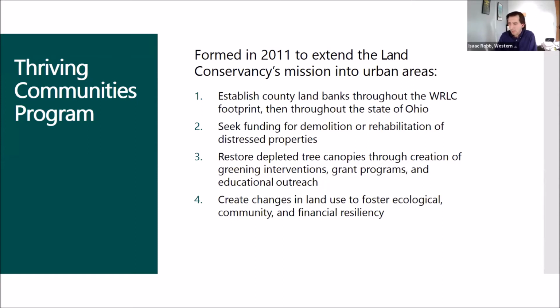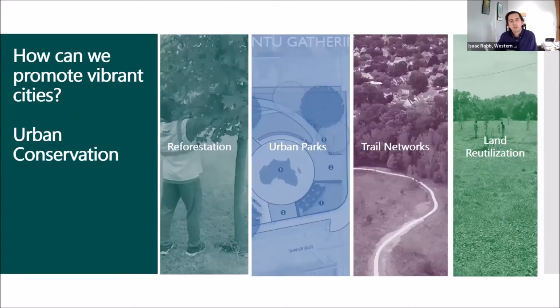At times, this has led to difficult conversations both within our organization as well as outside, surrounding what I like to call those wicked W questions. So why is a predominantly white organization doing this type of work? Where should you be focusing these resources? For whom will these benefits be distributed? Who pays? And what can we bring as a traditional conservation organization that other local partners like community development corporations might not have the expertise in?